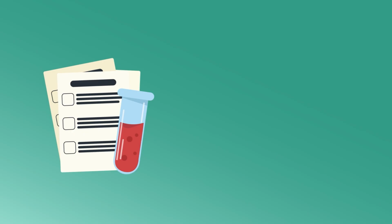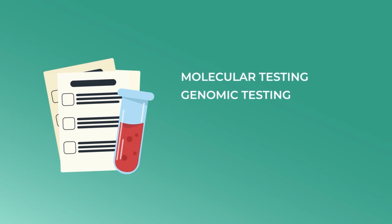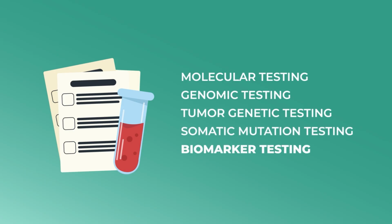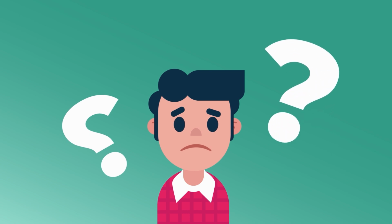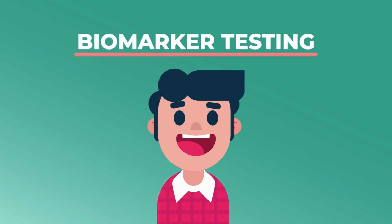What is biomarker testing? There are a lot of terms used to describe this kind of testing: molecular testing, genomic testing, tumor genetic testing, somatic mutation testing, biomarker testing, and more. These can be confusing, especially when they're used interchangeably. For simplicity, we'll use the term biomarker testing to describe all of these types of tests.